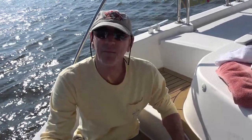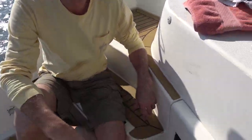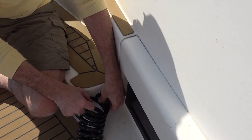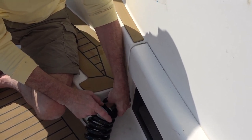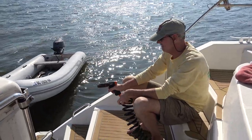Hey, we got a new saltwater washdown. Been wanting that ever since we had the boat. Never was able to get it on. It was extremely difficult to route that hose. We tied it into the forward saltwater washdown for the anchor. And so now, hopefully, when we turn it on, this thing will not spray the water up forward where the anchor is, and it'll just be directed back here to the back of the boat. Hey, we'll give it a shot here in a second. Try it out.